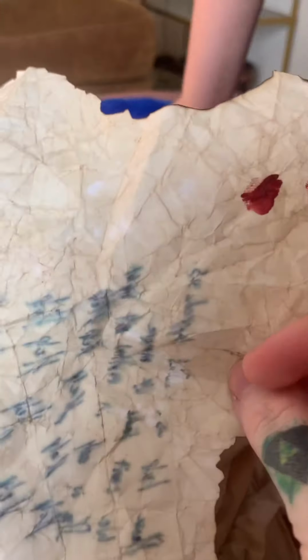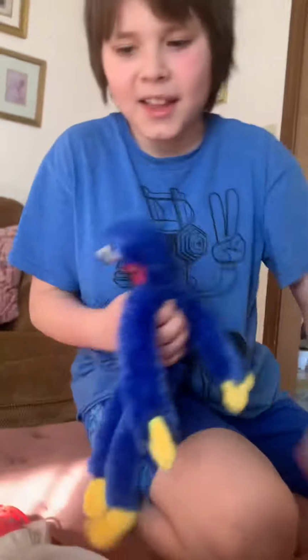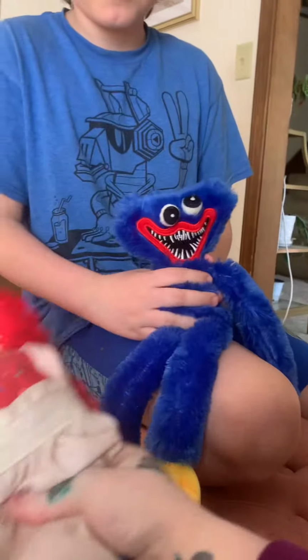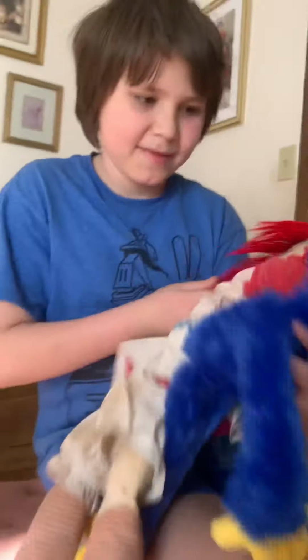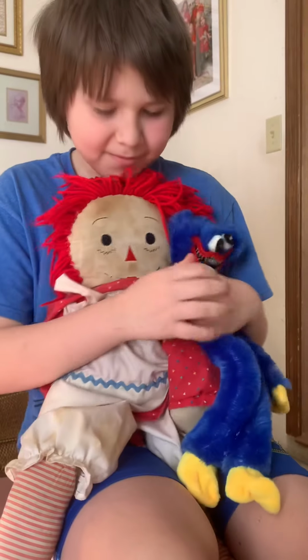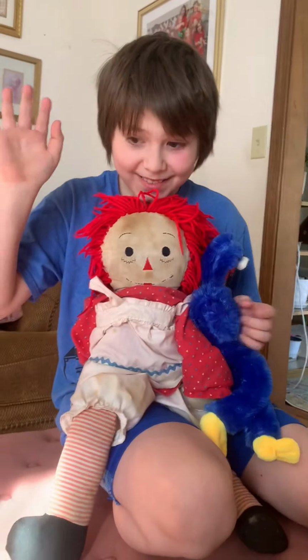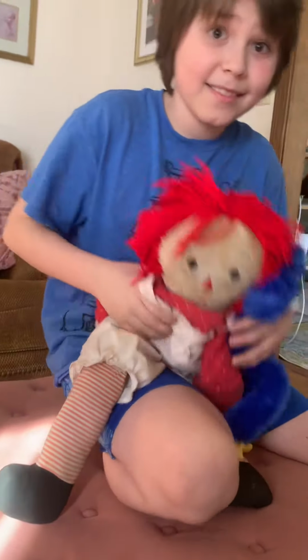That's a fingerprint. Look, that's a fingerprint. We should take our prints and see if it matches them. Here's the Huggy Wuggy did it. Take a picture of Raggedy Ann and Huggy Wuggy. So creepy. Okay, who's spending the first night with her? In your bed? Alright, she's gonna be in your bed tonight. Well, that's creepy.